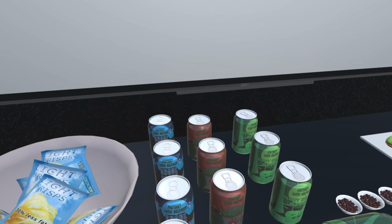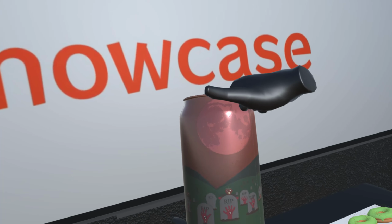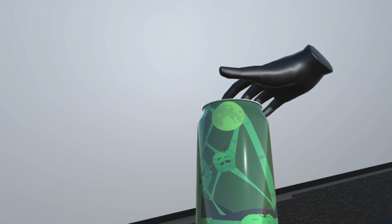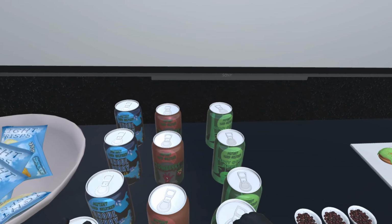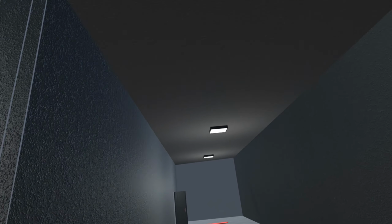The process of being able to make everything functional and to grab stuff was a tedious process, but turned out well in the end. Zomberry and Slimy Green Apple. And then we have some donuts over here that I created in Blender. Blender was a crucial part in the research phase, deciding which programs that I would use to create this project.